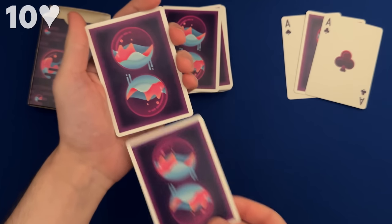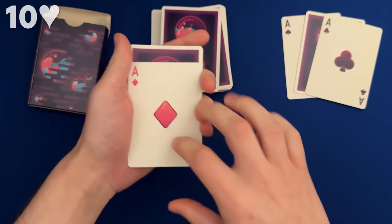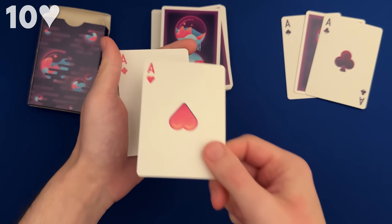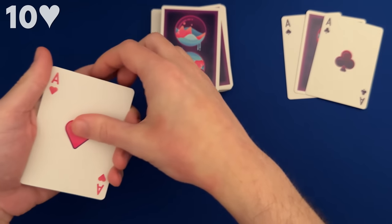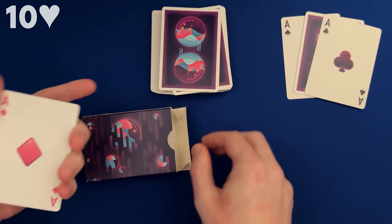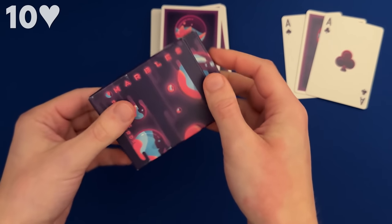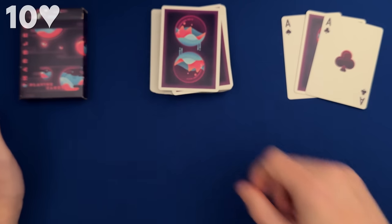Now we're going to use these aces to try and perform something pretty incredible. And the way this is going to work is we're going to take these aces and try and get your card to jump in between them. So the way we're going to do this is take the Ace of Hearts, set it inside the box. And this is why you might think this is seemingly impossible. And I'll close up the box, give it a little tap for good luck, and set it up there.